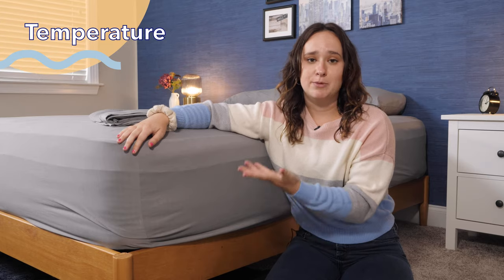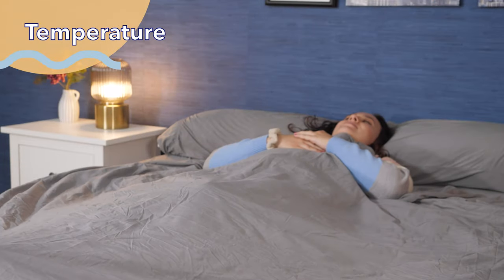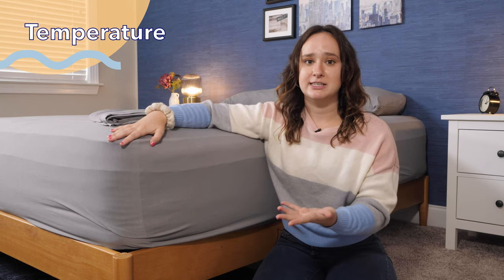Now, the next claim that Purple made about these sheets is that they're going to help with temperature regulation. I honestly have to say, I think they're right here. I'm not much of a hot sleeper myself, but I actually tested these sheets out while the AC was broken in my house. And despite that, I actually slept pretty comfortably with these. So I think the moisture wicking quality of these sheets is really going to be a good option for hot sleepers to stay cool.